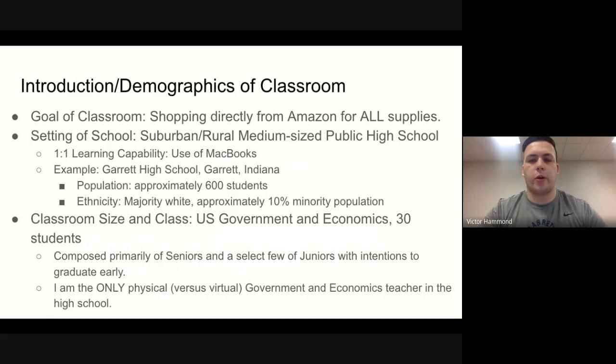The ethnicity at this school is majority white, and there's an approximate 10% minority population. As well, there is a small population for special education, and they are inclusive in all matters. There is no exclusion of special education students, students with IEPs, or students who have special needs in the classroom. So that's how it works.